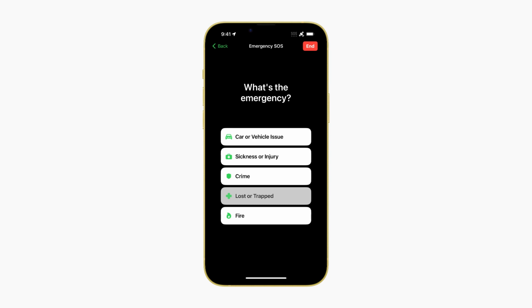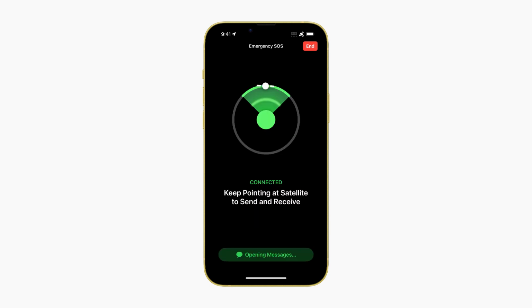Additionally, if users want to reassure friends and family of their whereabouts while off the grid, they can open the Find My app and share their location via satellite. This service, which has already helped users in emergency situations in the US, Canada, France, Germany, Ireland, and the UK, will come to Austria, Belgium, Italy, Luxembourg, the Netherlands, and Portugal later this month.